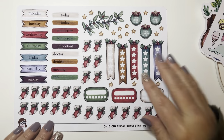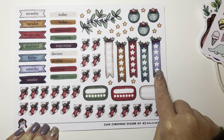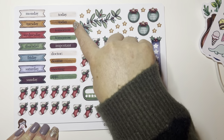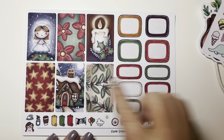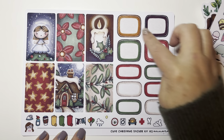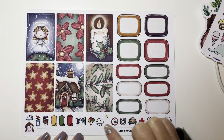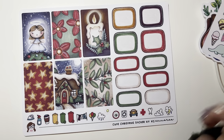Then this is the functional page. So you get your Monday to Sundays, your date stockings, your habit trackers, some checklists. It says one sleep to go, three sleeps to go, two sleeps to go, like a Christmas countdown. Two todays, some tomorrow, important doctor, dentist, meeting and appointment. I just love this. And then you get some full boxes. So you get six full boxes. These would fit a happy planner, like they're the size of a happy planner. You get some more squared boxes, but they're not an actual size. Like they kinda are different in size. And then you get all these functional icons. I adore it.